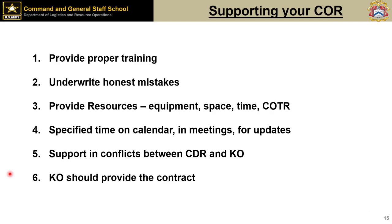Yep. So supporting your COR, this is from the reading you had. As a staff officer, as a commander, you've got to make sure that person gets the right training at home station and even exercises some training. Have a COR for Porta-John contracts. Have CORs for a lot of things. Just train CORs. Pretend they're doing COR for regular motor stables maintenance and just come up with something.